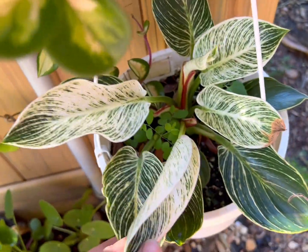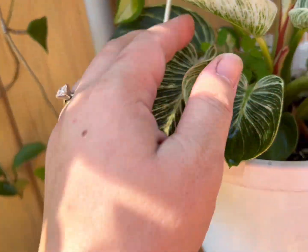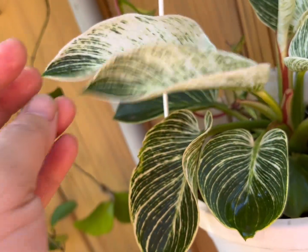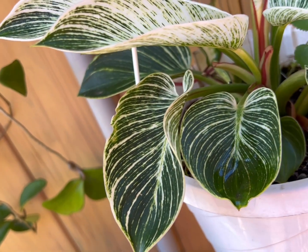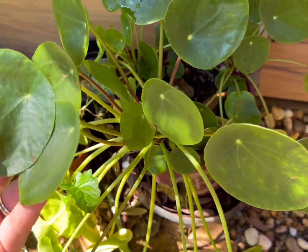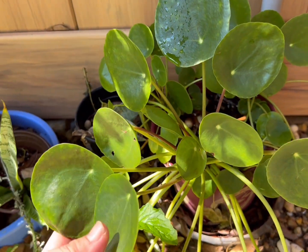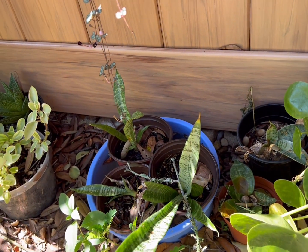And next to it, down right here, is my philodendron Birkin. I love how those variegation, look at that. Look how those lines, the white and the green. It's just gorgeous. And underneath here is my Chinese money plant, or Pilea peperomioides. And more of my snake plants.